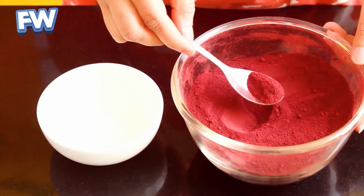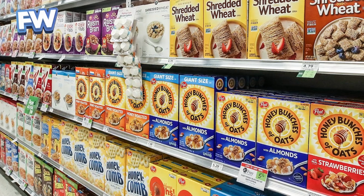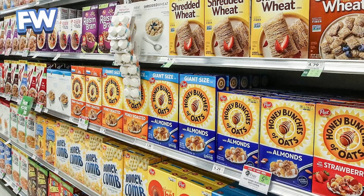Synthetic dyes cost pennies compared to dollars for natural alternatives, a significant difference when producing millions of units. These compounds also provide exceptional shelf stability, maintaining a vibrant appearance throughout shipping and storage, unlike many natural alternatives that fade with time and light exposure.